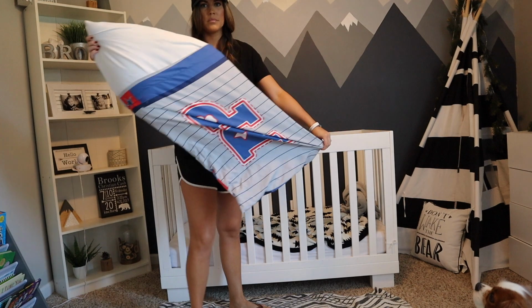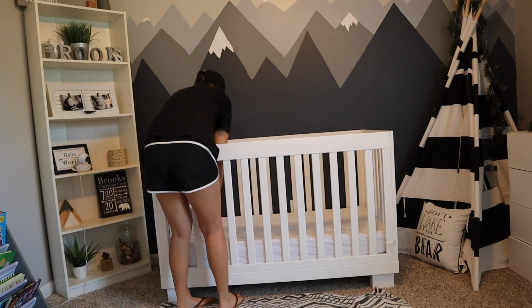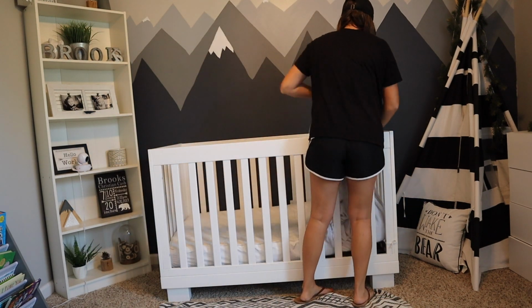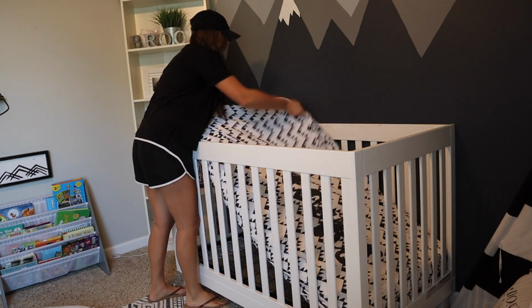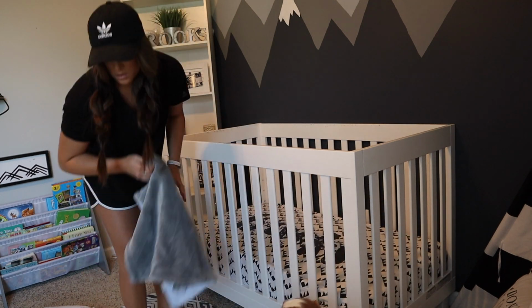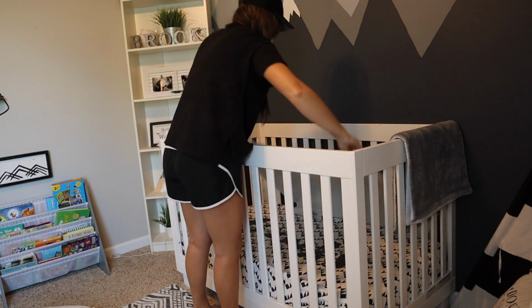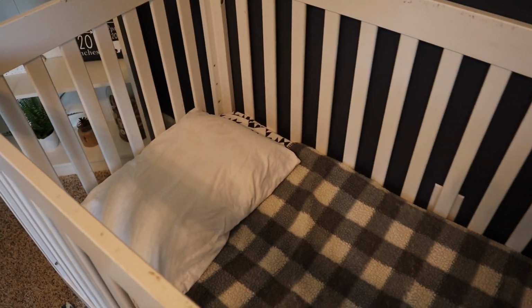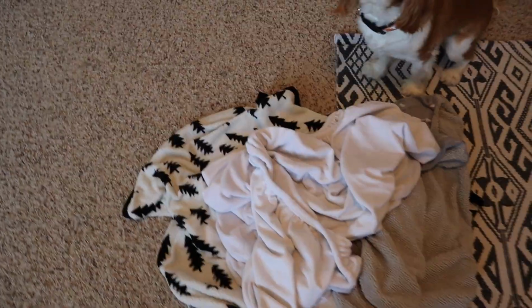Next, I'm moving into Brooks's room, and I'm just going to go ahead and wash and change out all of his bedding. I like to do this about once a week. I also try to keep an extra set of bedding on hand that's clean for him, just in case he gets sick in the middle of the night or something. I like to just have an extra set that I can throw on at a moment's notice. Once I get it all set, I'm going to go ahead and take this to the laundry room.